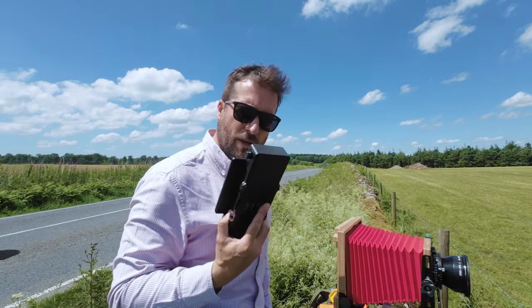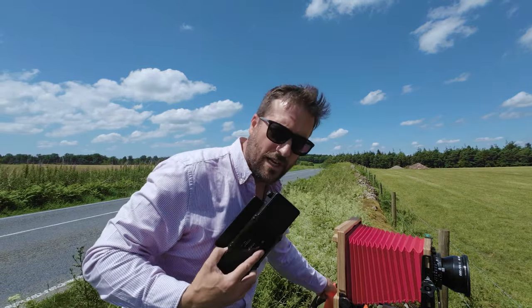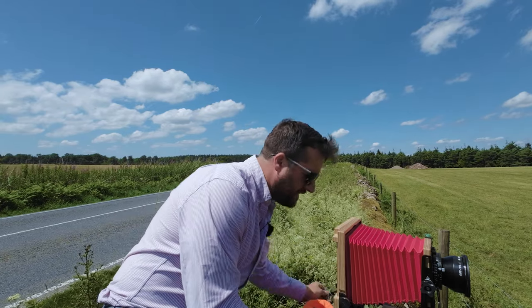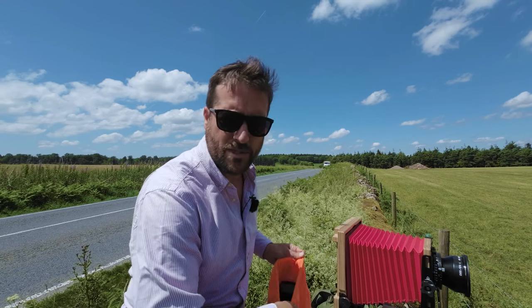So I'm going to have to go home and get the film out of that and try and find out what exactly has gone wrong with this or is happening with it. It's the second roll now, unfortunately. So anyway, I'm going to get packed up. I'm going to get these images developed.